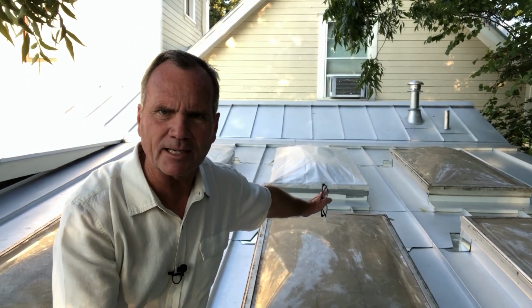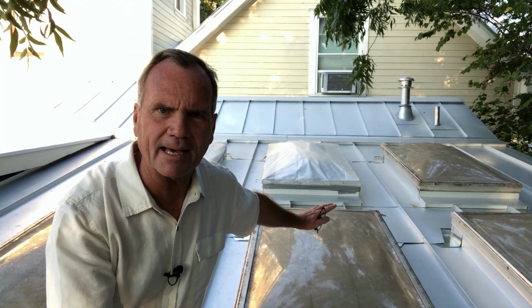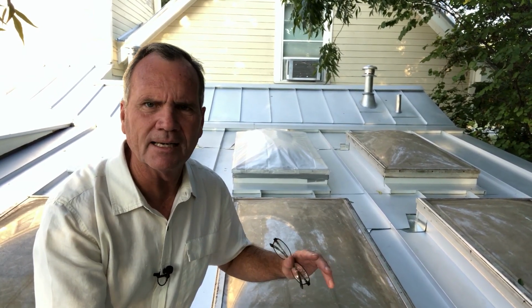And as you can see, as we worked around them, some of the skylights had been here so long, the UV rays had eaten away on them, and so they had broke. So we have some new skylights coming, and we're going to be replacing these entirely. But what I wanted to show you on this is that you want to make sure that everything is done in a way, and this is something that we take a lot of pride in.